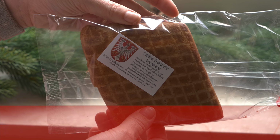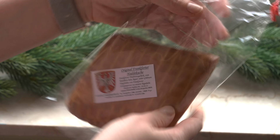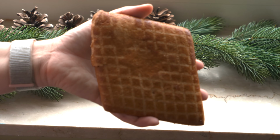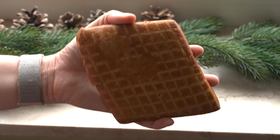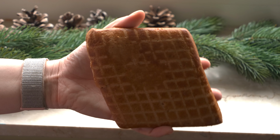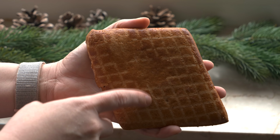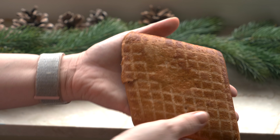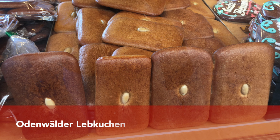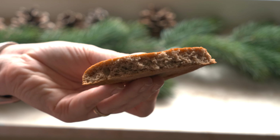Haddekuche means hard cake, because this gingerbread gets very dry very quickly. I found this one on the Frankfurt Christmas market, but you can also buy it in the Hessen shop and pretzel vendors that sell pastries in apple wine taverns. Haddekuche has a diamond pattern like an apple wine glass and also a diamond shape. This gingerbread, as well as the Odenwälder Lebkuchen, is often used to make a gingerbread gravy.